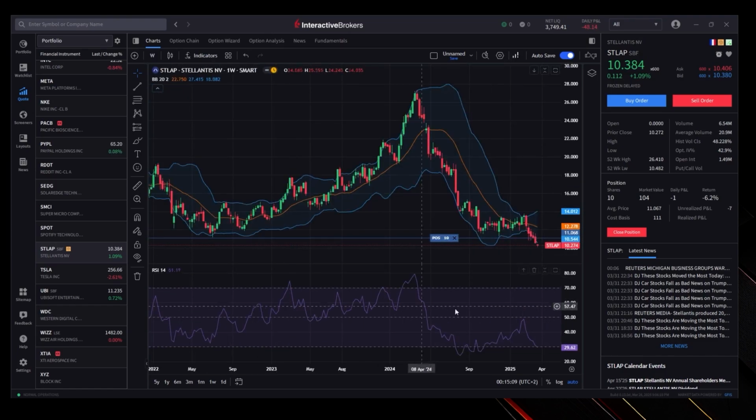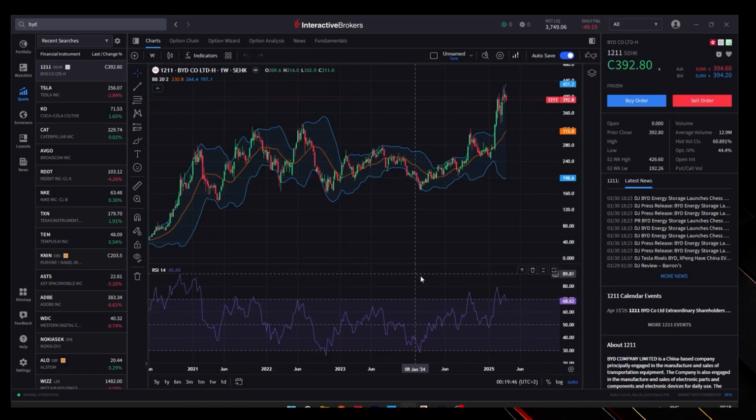From the Asian side, I have BYD on my radar, but today it is a hot stock, so I will need to wait for a while until the price action cools off, and then I will enter.